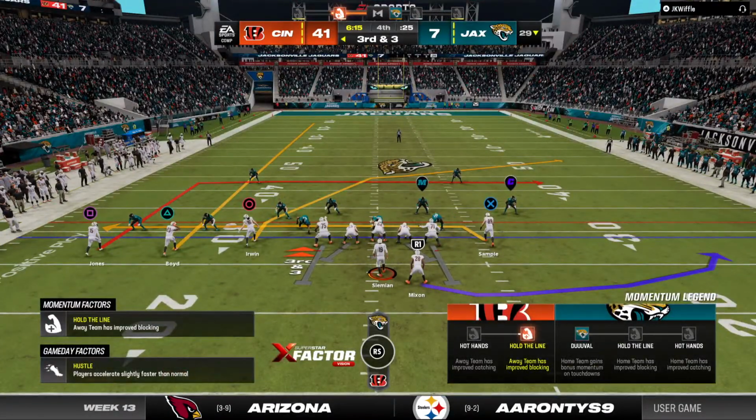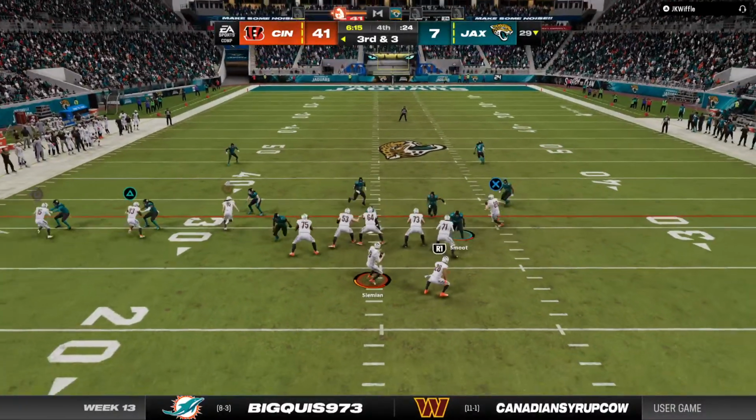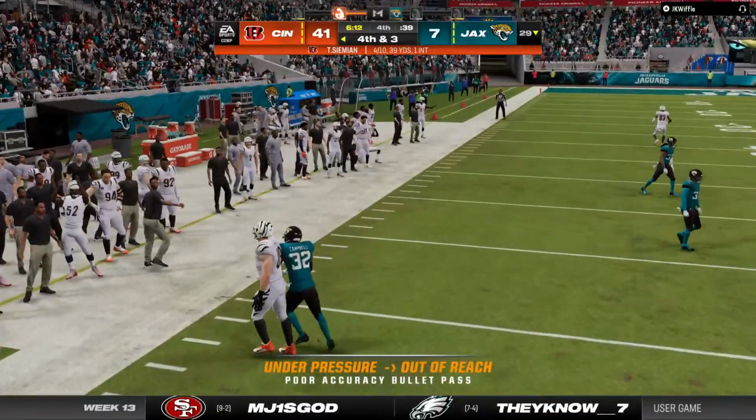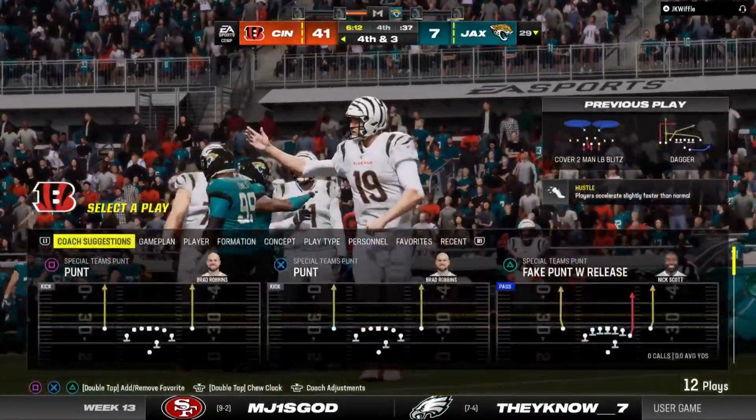The offense on 3rd down tonight, not good. 0 for 4 thus far. This time it's 3rd and 3. Throwing there, but this pass is going to wind up incomplete.